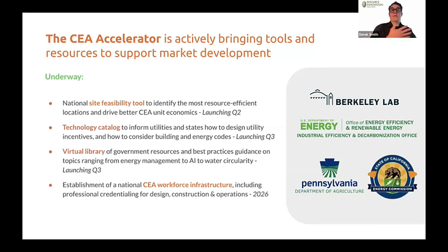Our goal is to get more incentives into the market, right? To help buy down the cost of efficient technology. Help states write good building codes, right? Help them write good energy codes, right? This is all very fundamental stuff for the expansion of the market. And ultimately, we'll have a virtual library of government resources, and we'll bring that workforce infrastructure to market. That'll be more next year.